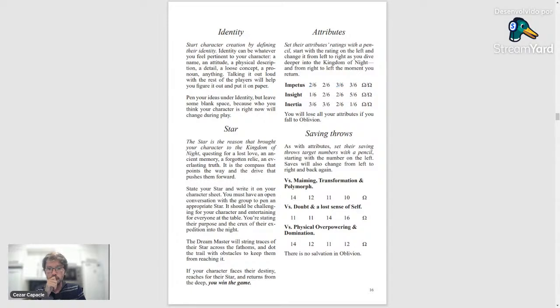Oh, and you see this inertia goes down and this one goes up and there's a huge jump here. So this is set. Okay, I like it. I don't need a choice. I just have a starting number that will change over play. Also for saving throws. So 14, 11, 14. And you see they go like down, down, and up again. This one goes up and this one goes down. This is not by accident, I'm sure.